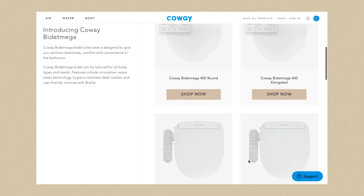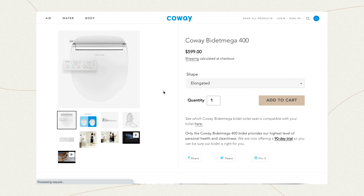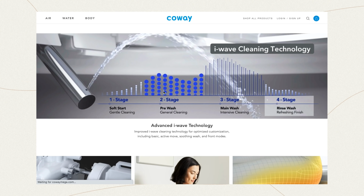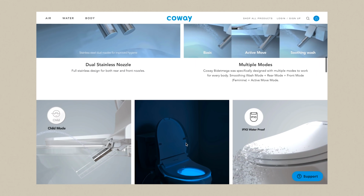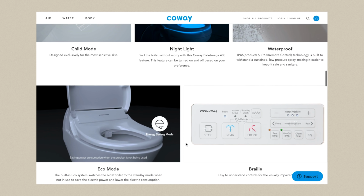On their site, there are 3 different Bidetmega lines. The 400 is the one that I'm installing. This is not your mother's bidet. It is completely different than what you're used to if you're used to bidets, which, okay, I see you. It sets itself apart because of its premium features, like the fact that it's waterproof, which is good for a location with a ton of spraying water.